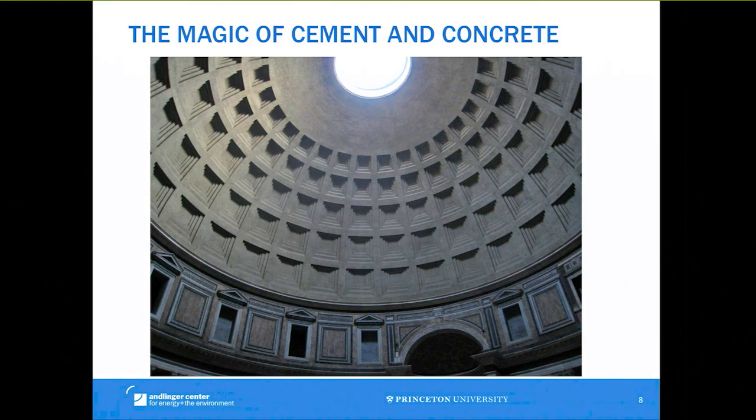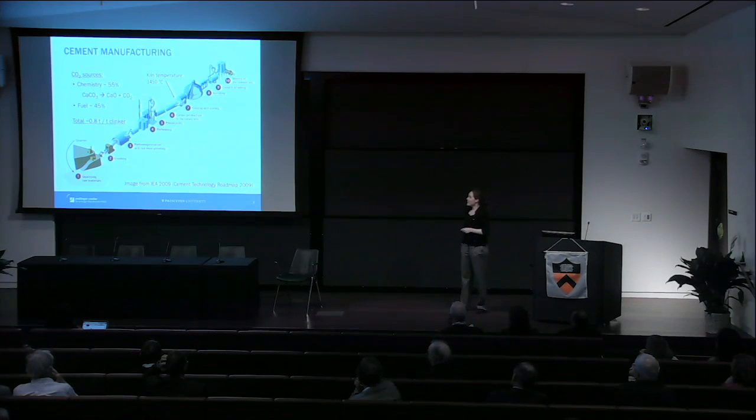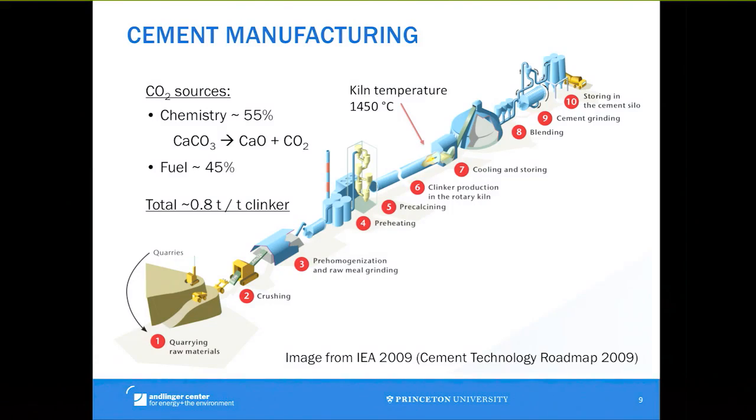There was a similar type of concrete that the Romans and the Greeks used thousands of years ago. And this is the Pantheon in Rome. And so you can see that there's similar types of materials that people have used over centuries. So you might think this is a very boring subject to be talking about. How can we be talking about concrete today? Well, to make concrete, you have to make Portland cement powder.